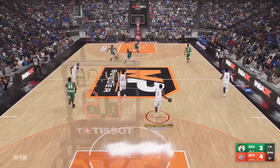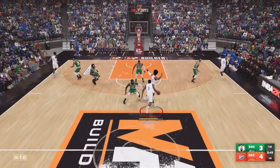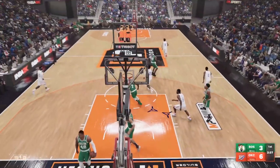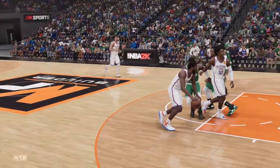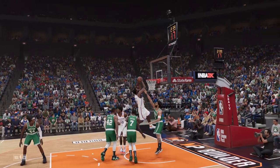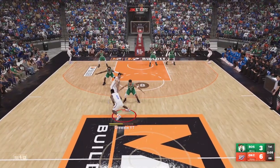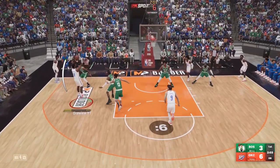Now, in terms of the build, like I said, it is a very shifty, very nimble, very quick build, and on top of that, it also has a 7'2" wingspan, so it's hard to really contest this build, block this build, you name it. It's very, very hard to do, just because this build is just too long.